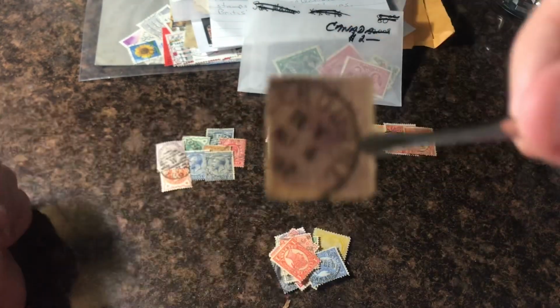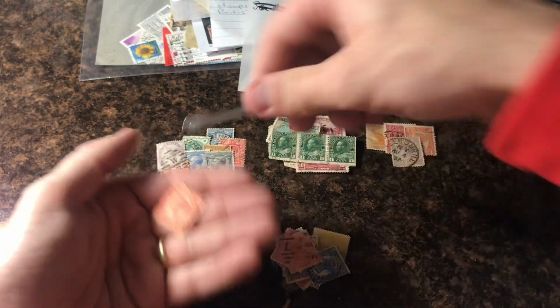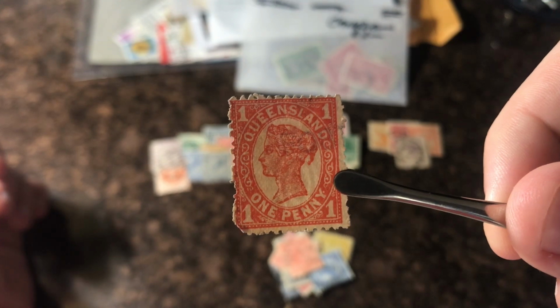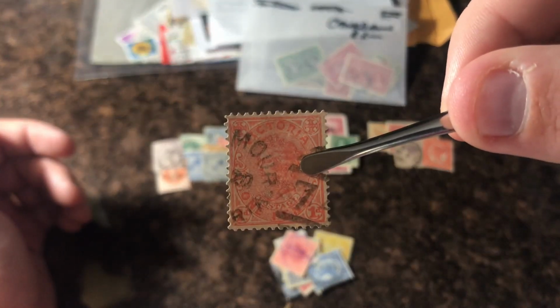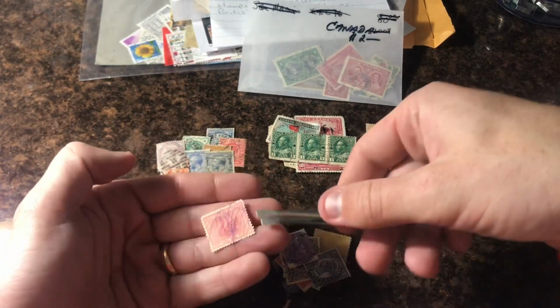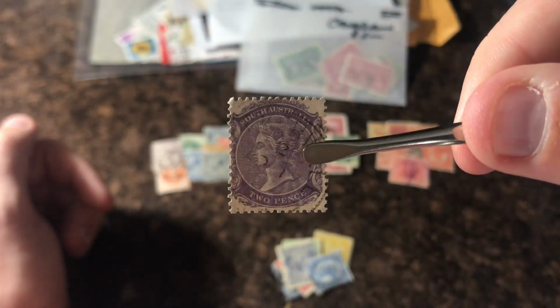Looks like we're heading back to Australia. Nice Victoria stamp with a Melbourne cancel. Another stamp. This one's from Queensland. I know the side's a little chewed up, but still a really pretty stamp. Another Victoria stamp. And I wanted to make sure I gave you a swan for Western Australia. So we got Australia, we got Queensland, we've got Victoria. I tried to hit all the sides and even a South Australian stamp right here.